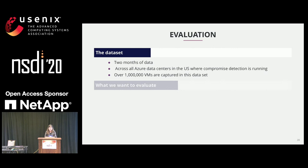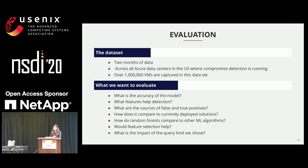And what we wanted to evaluate is what is the accuracy of the model? What features help detection? What are the sources of false and true positives? How does it compare to currently deployed solutions? And many, many more questions. Due to time constraints, I'm only going to answer the first question here. If you're interested in the other details, I strongly encourage you to refer to the paper.